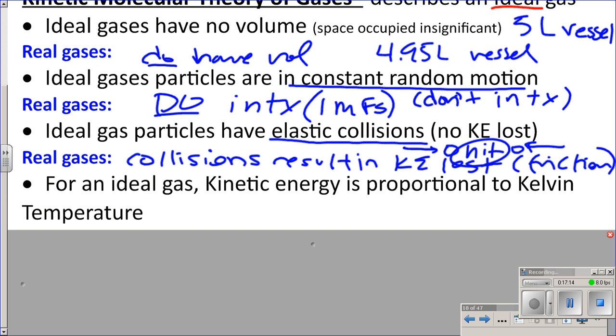So this one is a proportion, so it's a description. Kinetic energy is directly proportional. You know the fish sign? Fish means proportional. If you didn't, you do now. Okay. Kinetic energy is proportional to temperature in Kelvin.